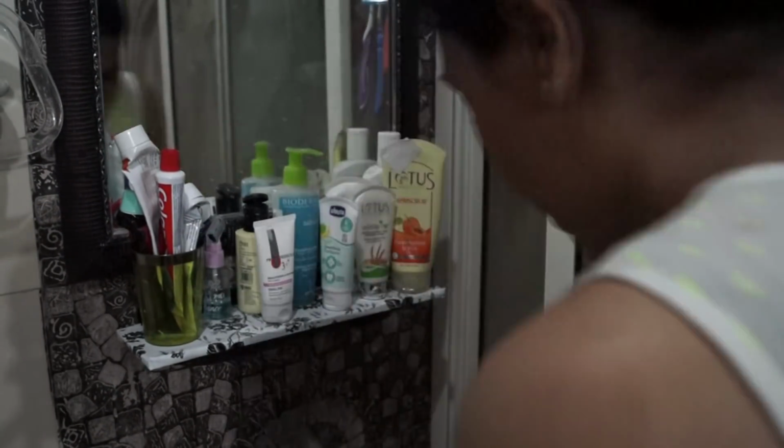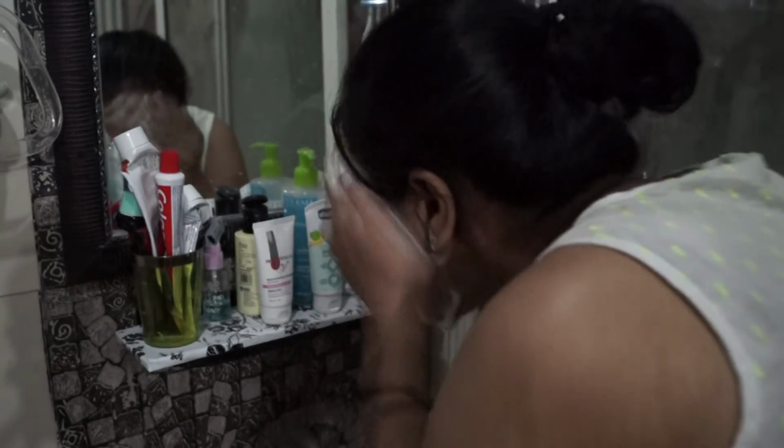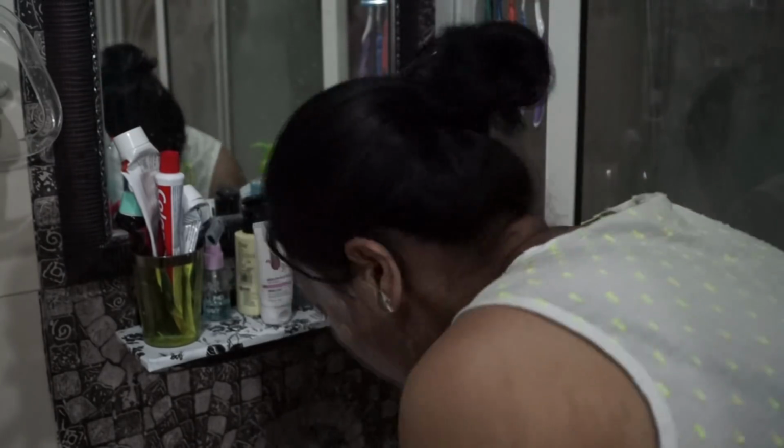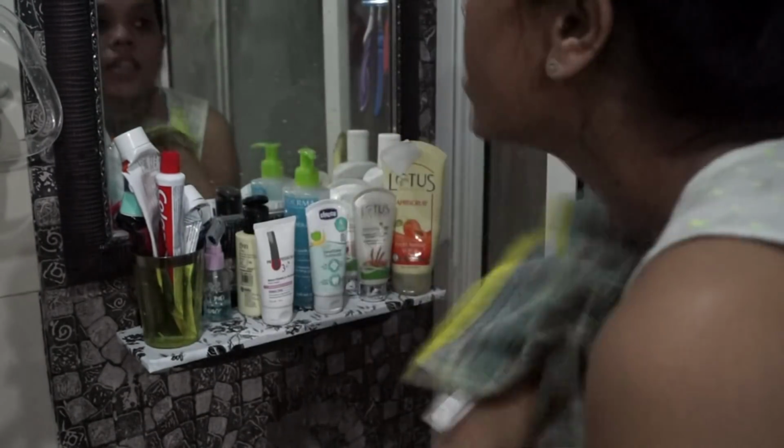So finally he is watching his rhymes, so this is my me time. So here I'm taking my face wash, which is from Bioderma. I'm just cleaning my face. I do not have a very fancy skincare routine for night because I have a toddler, so I do not have that much time. So I just remove all the makeup from my face and then I clean my face with this face wash.